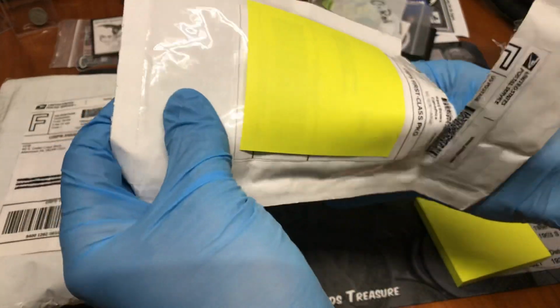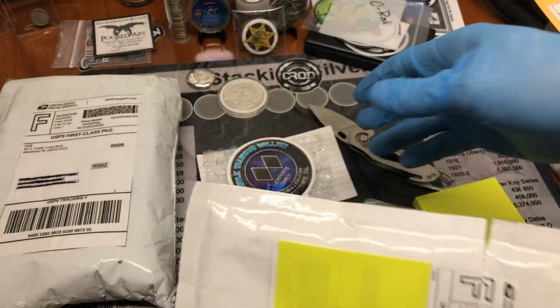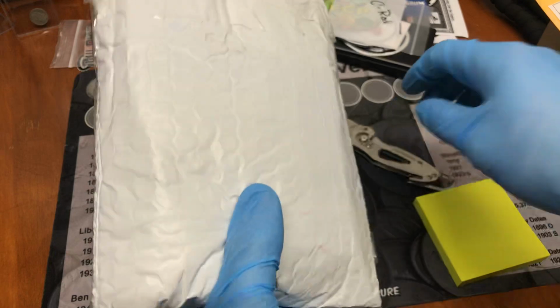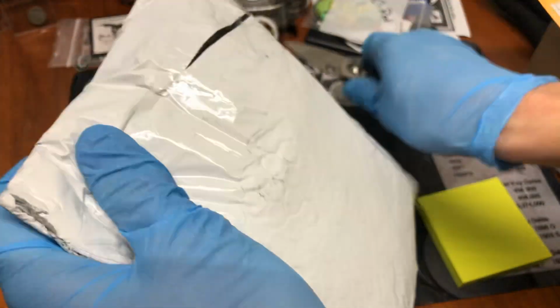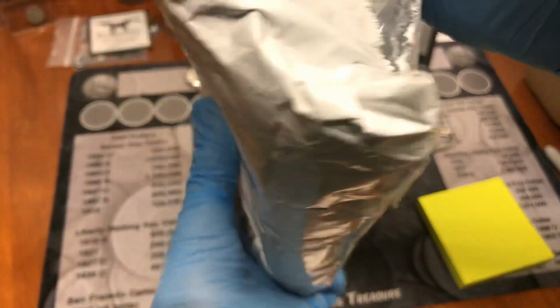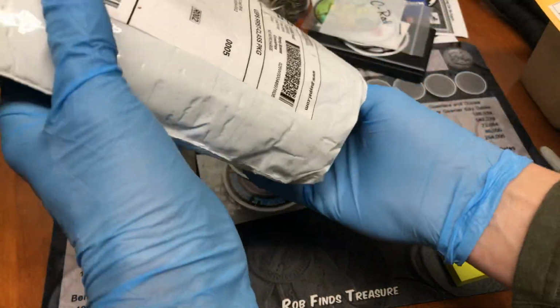So this one is from my boy Double Diamond Bullion, and he went off. He had a fire sale. Notification after notification after notification. He was going crazy. And some of the stuff he had up there is just awesome. He's actually not too far away from me, down in Allentown, Pennsylvania. And I know this is from him. Look at all these stickers I got.